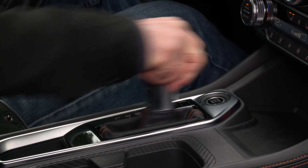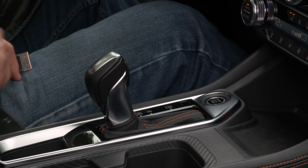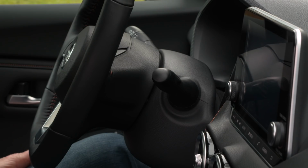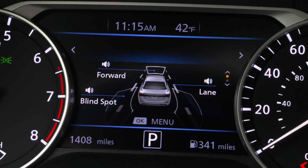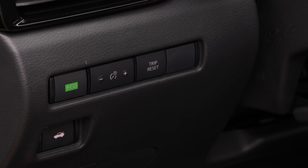Love the sure mechanical feel of the selector, but I kept shifting to low by mistake nearly every time I started a trip. Some CVTs have a simulated manual shift mode. Sentra does not, of any kind, and the only drive mode is an eco setting. Nothing like sport, but to be honest, I didn't miss it.